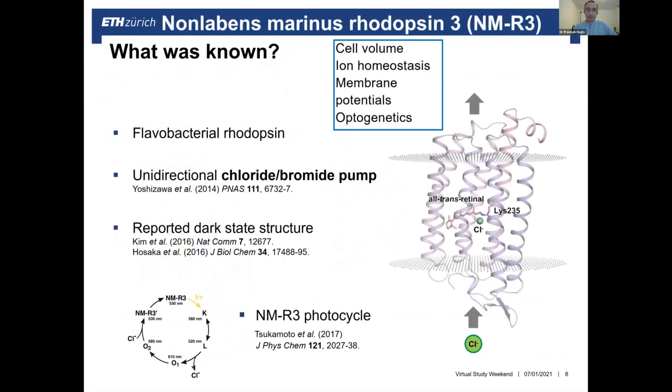However, today I will focus on a recent project in my group, which is about a chloride-pumping rhodopsin from a marine bacterium. This protein was identified in 2014 as a unidirectional chloride and bromide pumping rhodopsin. And 2 years later, a dark state structure was reported for this protein. So what do we see in this dark state structure? We see the retinal chromophore bound roughly halfway through the protein. And next to the positively charged protonated Schiff base, there's a chloride bound in the resting state of the protein.